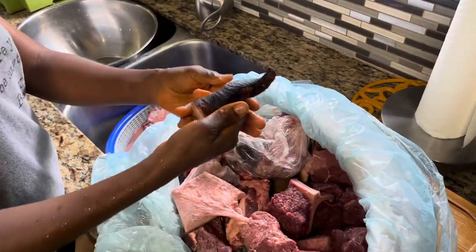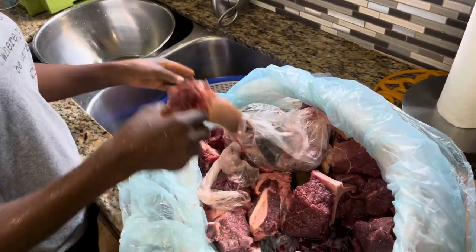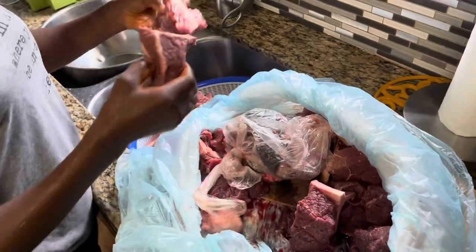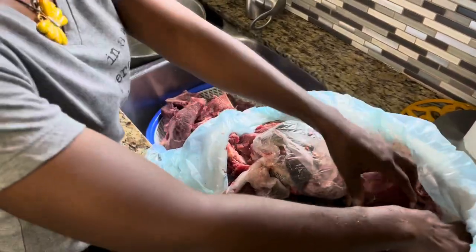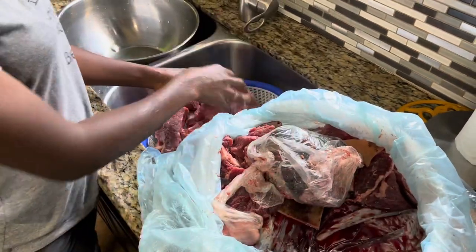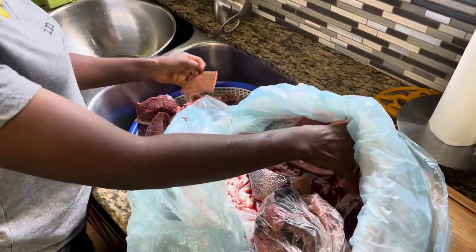So this, I think this is a tail. I don't know what that is. But this is meat as we would know it in Cameroon. That's $50, a $50 portion.